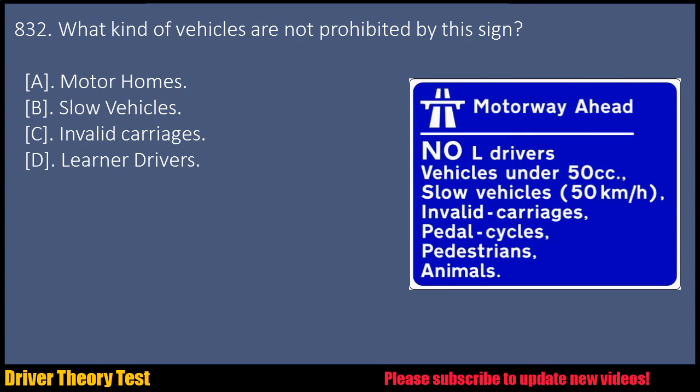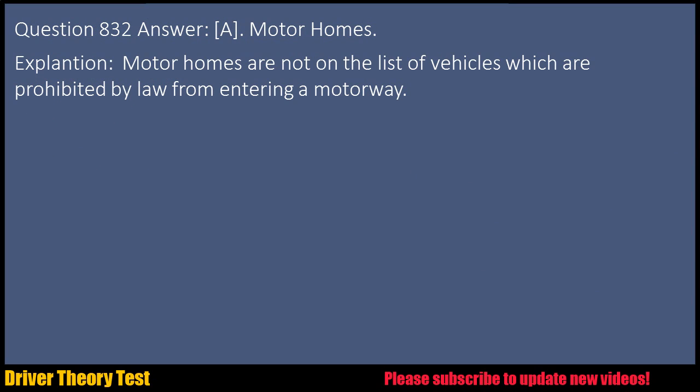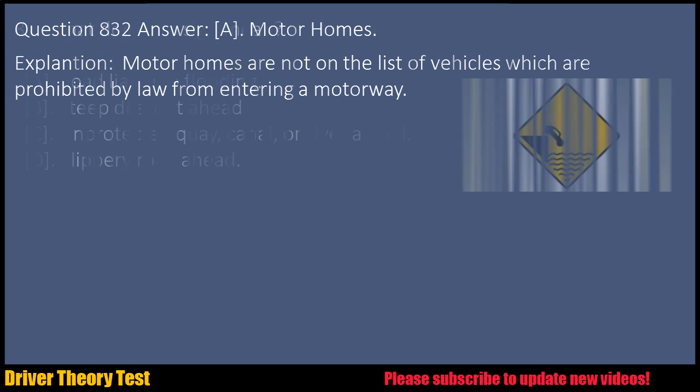Question 832. What kind of vehicles are not prohibited by the sign? A. Motorhomes. B. Slow vehicles. C. Invalid carriages. D. Learner drivers. Question 832. Answer, A. Motorhomes. Explanation. Motorhomes are not on the list of vehicles which are prohibited by law from entering a motorway.